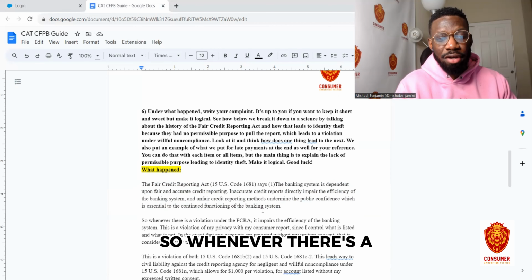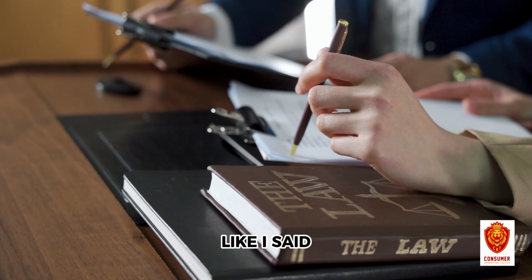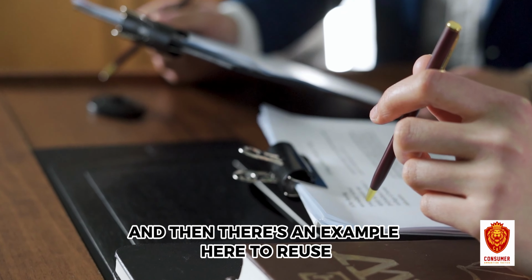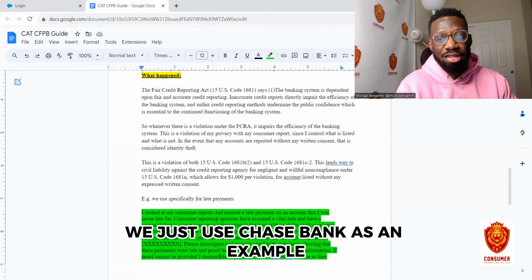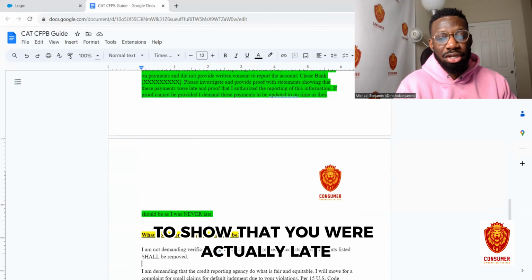So whenever there's a violation under the FCRA that impairs efficiency, and so on, a violation of, like I said, 1681b(2), c-2, 1681n. And then there's an example here that we use for late payments. We just use Chase Bank as an example. So the burden of proof is on them to show that you were actually late.